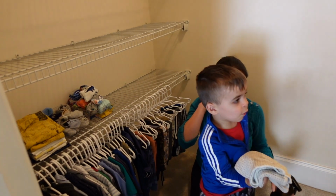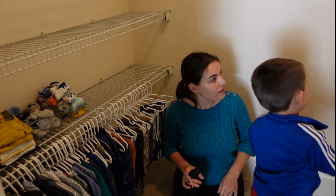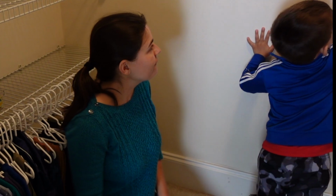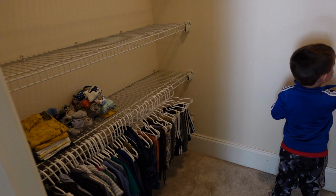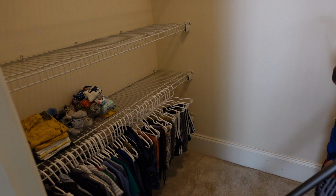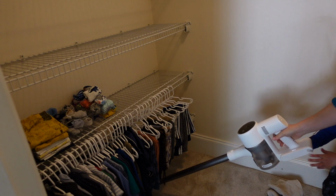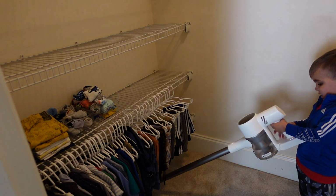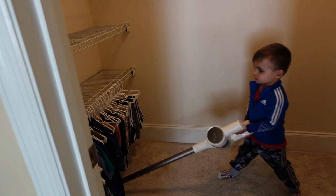I want to clean the wall. Okay, you can clean the wall. Yeah, the wall is really dirty. That's right. That's a good idea. Let's vacuum in here too. Oh, you want to vacuum? Just hold the button.